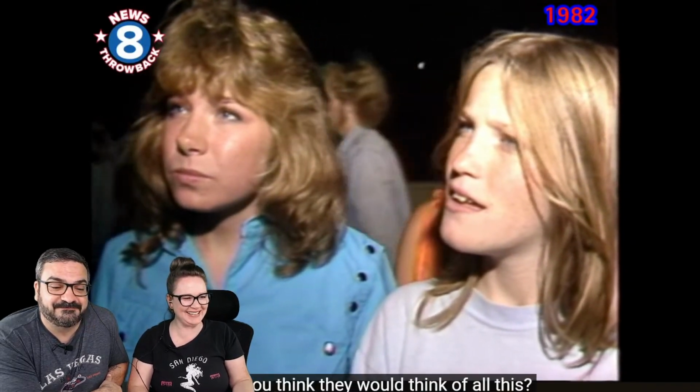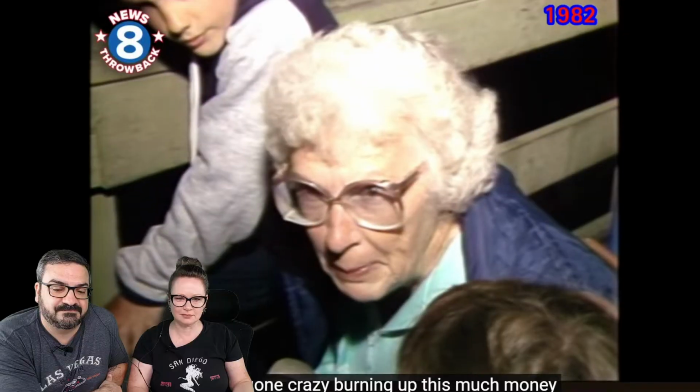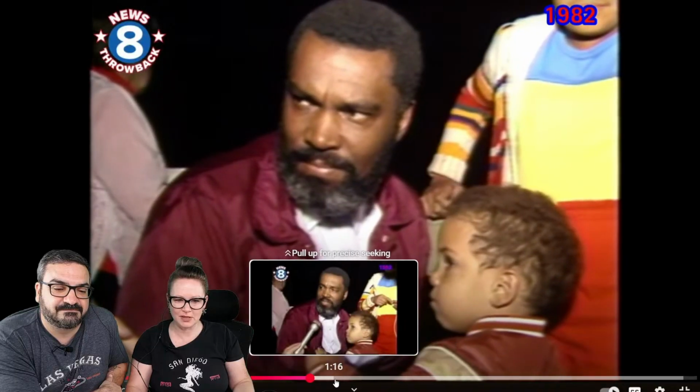The people who signed the Declaration of Independence, if they were here tonight, what do you think they would think of all this? They'd be really pleased, I think. I think they'd feel like they'd accomplished something. People had gone crazy burning up this much money when we could eat it instead.